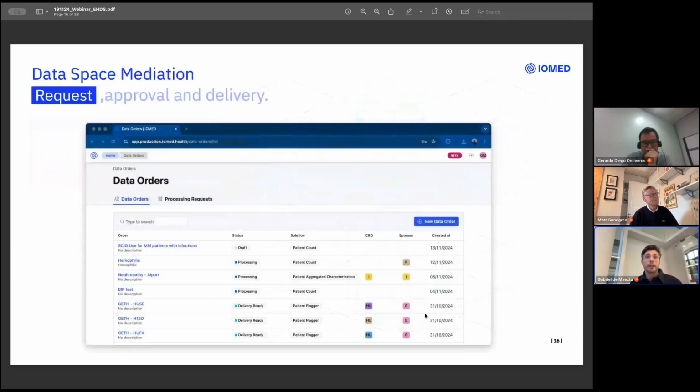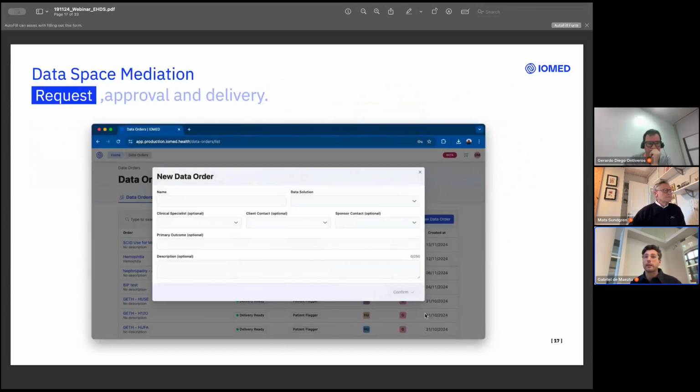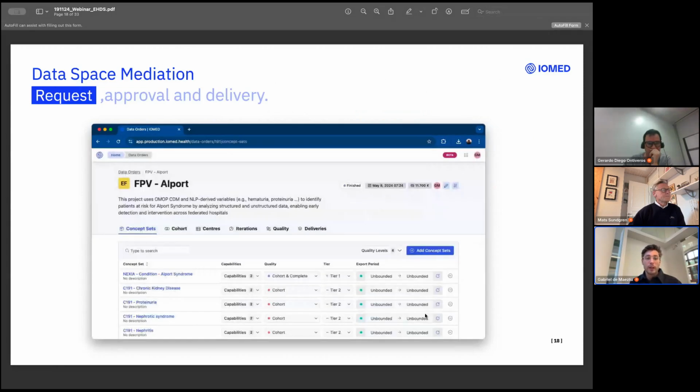So this process is easy to perform through the platform. You just perform one request to order the data that you might be interested in for your own project. Once you have generated the request, you start setting and defining all the data of interest, all the concepts or variables that you want to know about the population of interest. That way you can be very specific about the kind of use case you have.